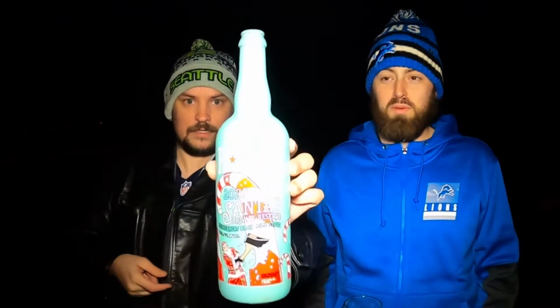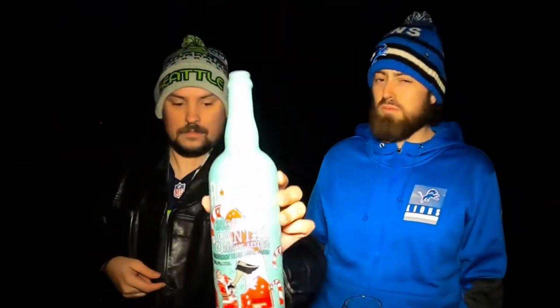So this is Rogue's 2020, this year's Santa's Private Reserve Peppermint Bark Milk Stout. It is 8.3 ABV. Perfect. And in a nice cask bottle. Beautiful cask bottle. Rogue puts out some awesome beers in their cask style bottles. Love them. They're super intriguing.